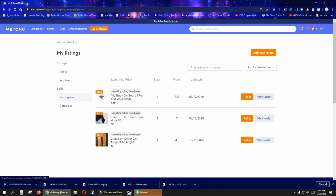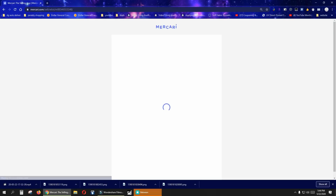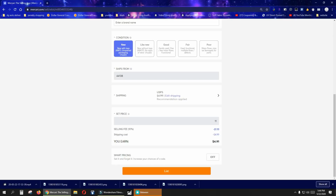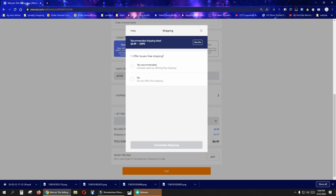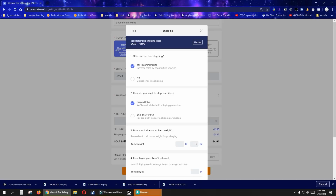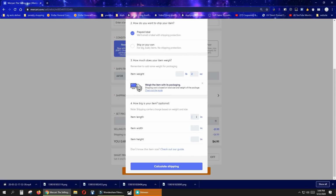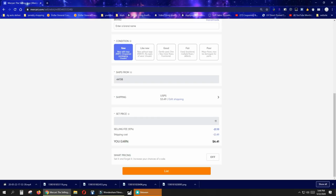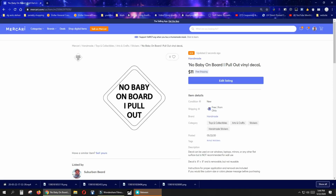But we have the vinyl decals that the wife makes, and I'm going to click relist. It's going to have the item there with the photo, the description, everything else is already filled in. I'm going to edit the shipping because sometimes it changes on me. There we go. And click list, and the item is relisted. So it's a lot less work than having to create a new item every single time.